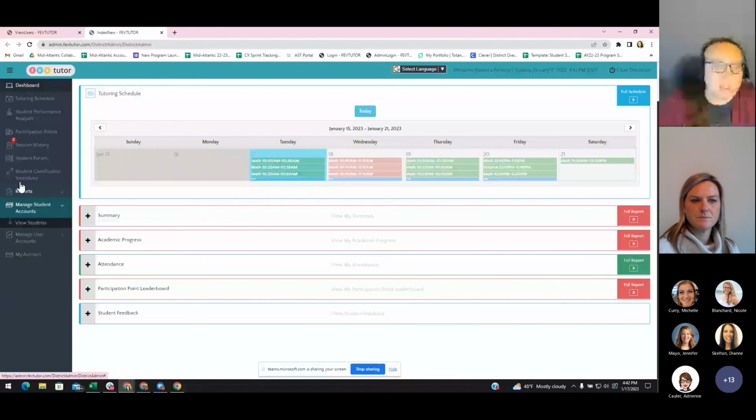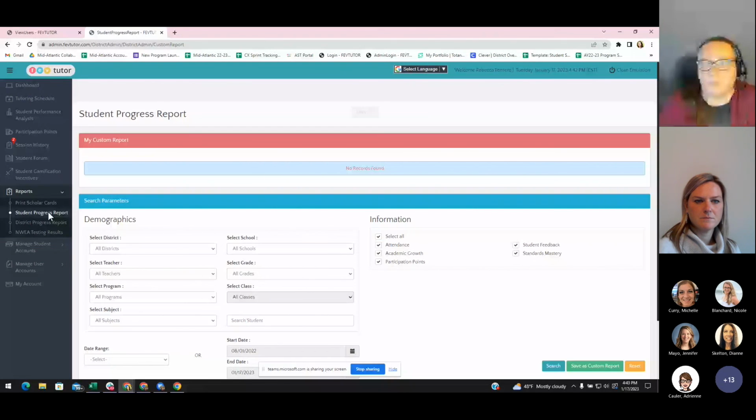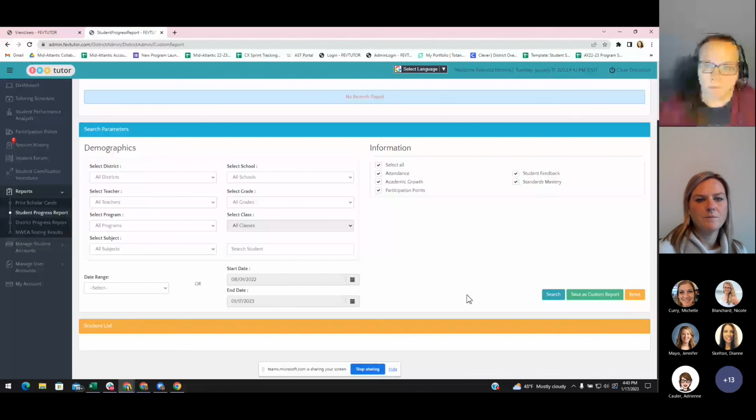But then here, this is where you're going to get the better details about the reports. If you've got a student who is on a performance goal plan and you have to make sure they're attending sessions to meet the goals outlined on their performance goal sheet, you can set up a report for that one individual student that would come to you every week. This is where you could select all of that information.